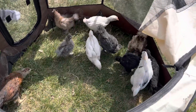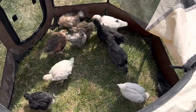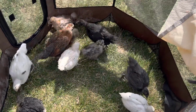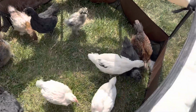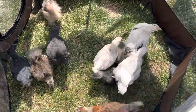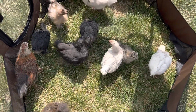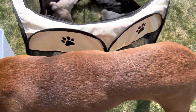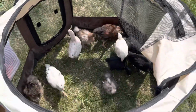Girls are coming out for some outside time. Four weeks old today. That's Henrietta, the big girl there. She's gonna have beautiful colors. We need some more names. I've got a whole bunch written down, but I don't know who's who. RJ's here. Are you protecting your babies? So yeah, this little playpen is great. I can zip it up and I don't have to worry about them.